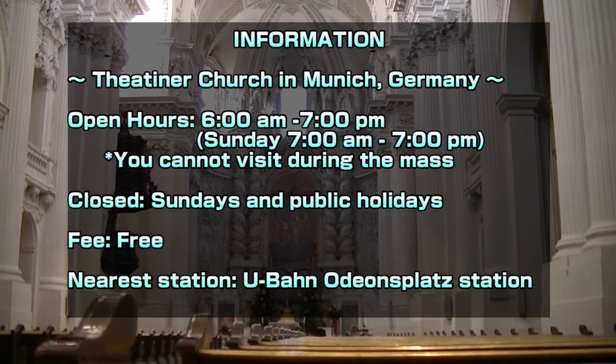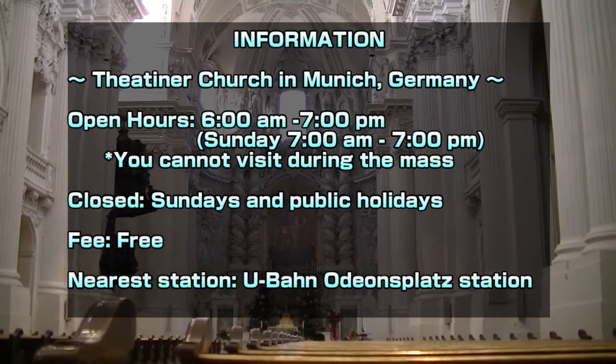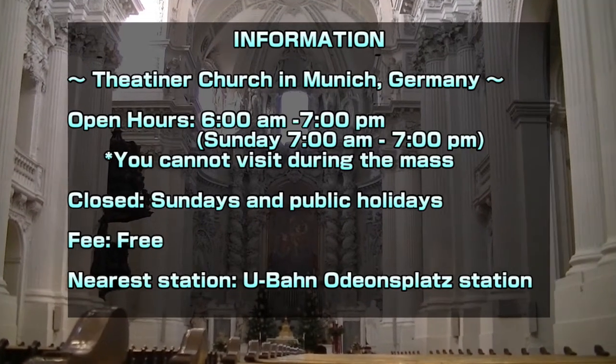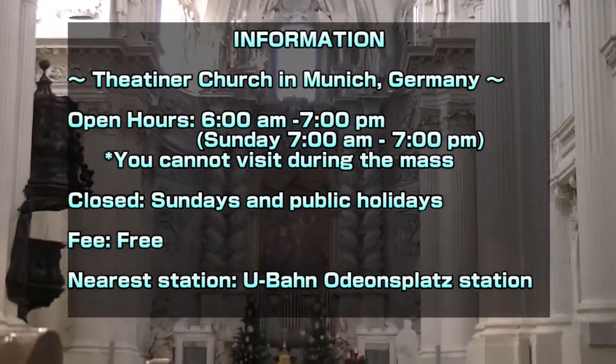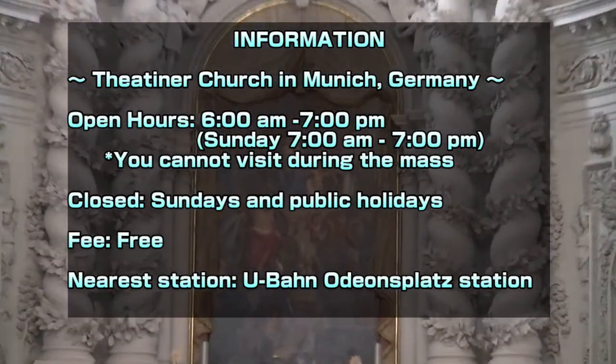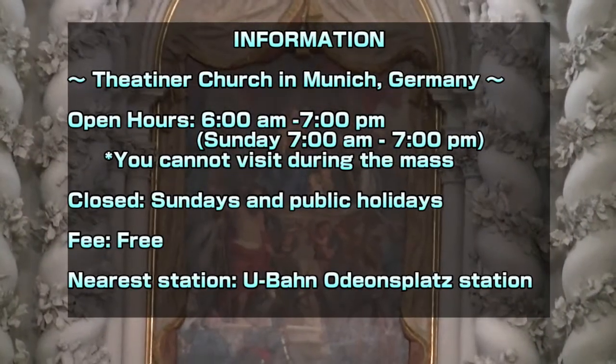Let's travel to Theatine Church in Munich, Germany. Open hours are from 6 a.m. to 7 p.m. You cannot visit during the Mass. Sundays and public holidays are closed. Entry fee is free. The nearest station is U-Bahn Odeonsplatz station.